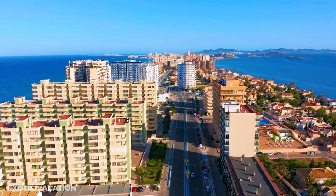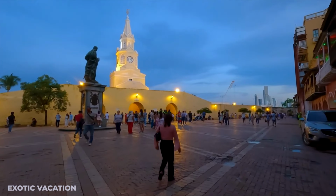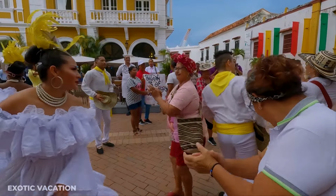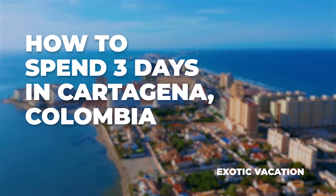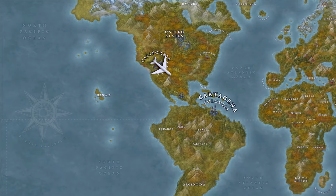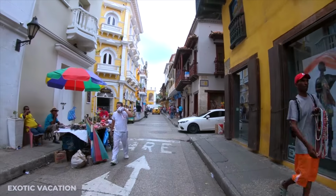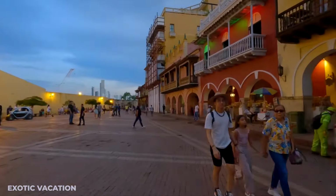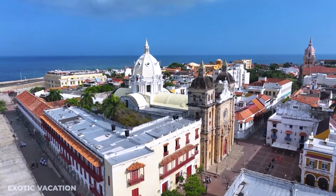Ready to discover Cartagena's vibrant streets, crystal clear waters, and thrilling adventures in just 3 days? Whether you're craving beach bliss, cultural treasures, or unforgettable nightlife, this ultimate Cartagena itinerary has you covered. Get ready for an action-packed trip filled with hidden gems, insider tips, and can't-miss experiences that will make your Colombian getaway one for the books.